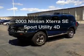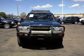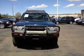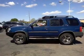Imagine yourself in this 2003 Nissan Xterra. This is the set of wheels you've been looking for, with a reliable engine that responds smoothly to its automatic transmission. Premium wheels give a more luxurious look.